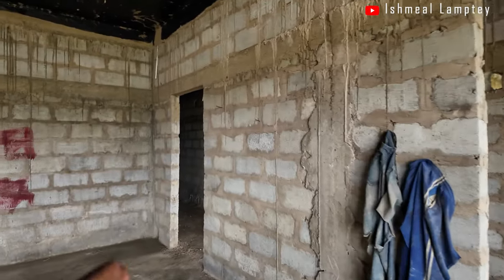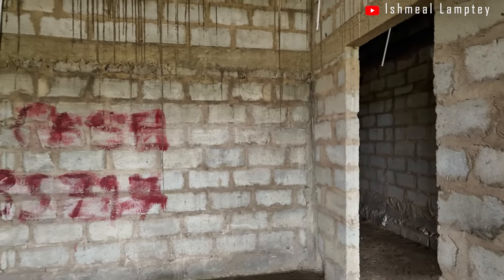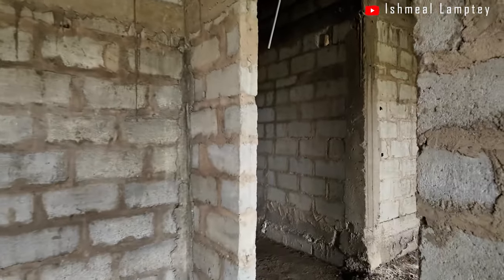So there's another doorway here. So in the living room, you have two doorways, one leading to the left corridor and the rooms on that side, and then one leading to the right corridor, as well as the other rooms here.